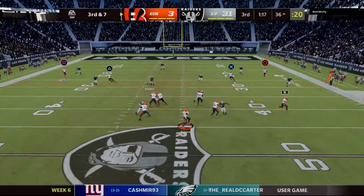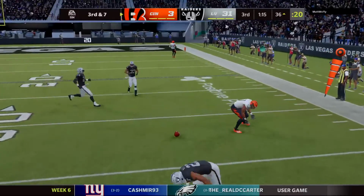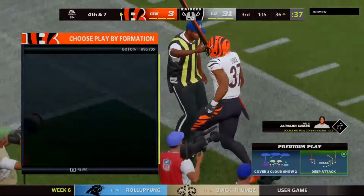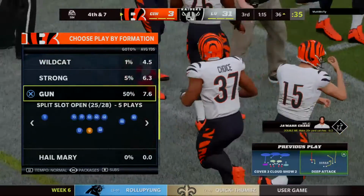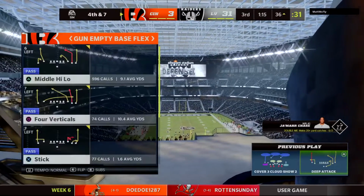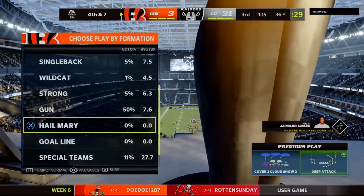To the air again, Burrow. Oh, had his hands on it, couldn't bring it in. Pretty symptomatic of how this game's been going. He was trying to get that one out to his running back out of the backfield, but that one was read and timed perfectly, and they were able to break it up.